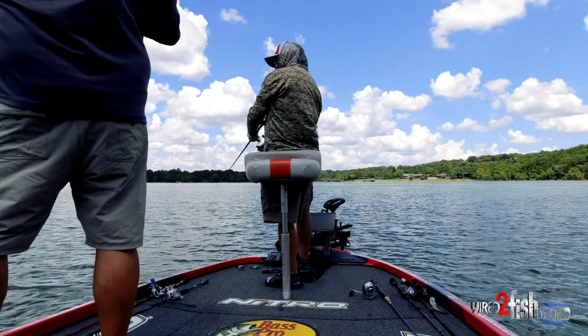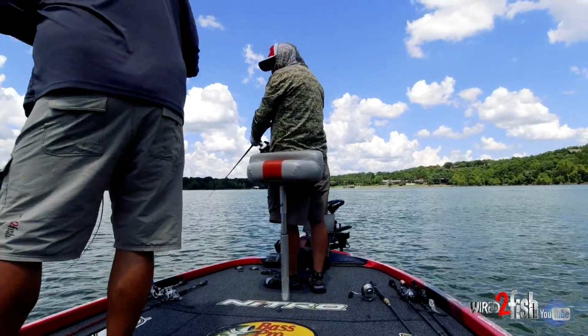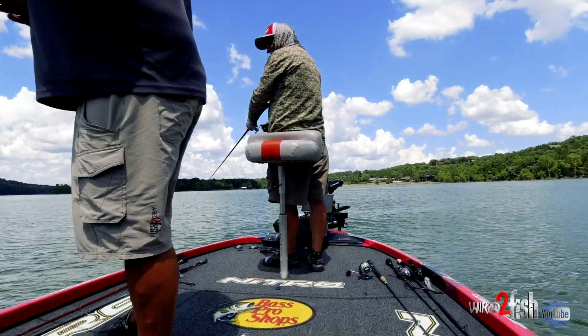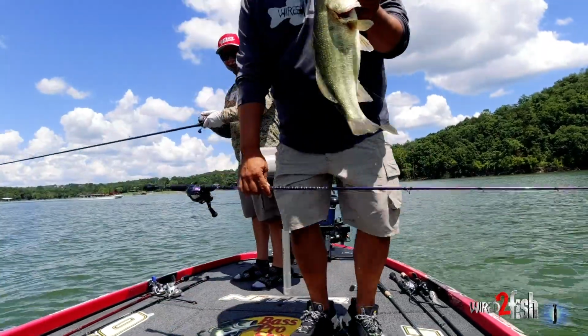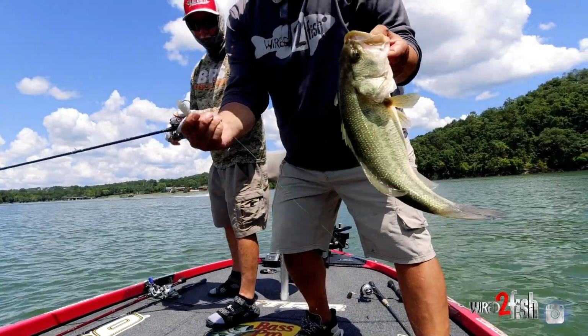You got him. He hit 3 times. That's a pretty nice fish. Yeah, that's a largemouth, I think, isn't it? How about that for the first or second drop?